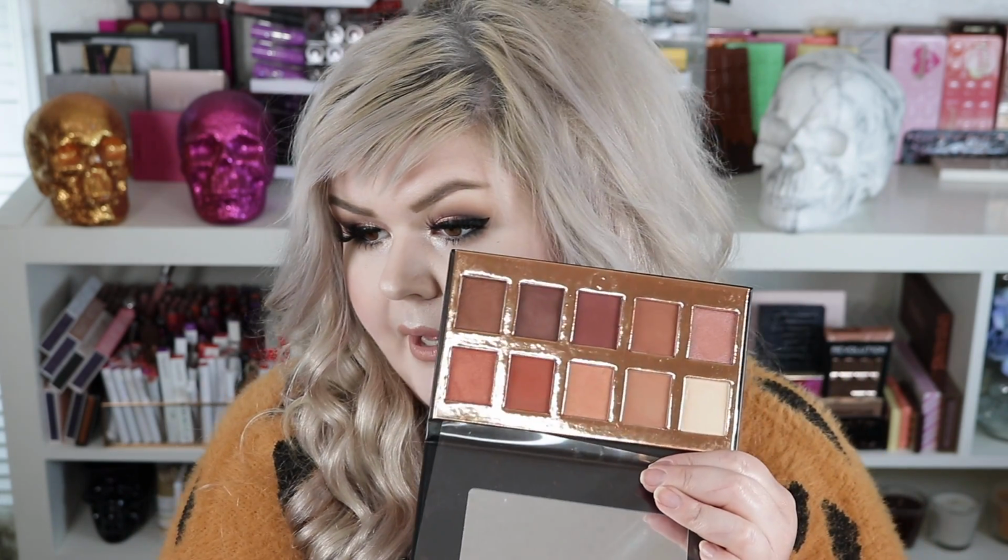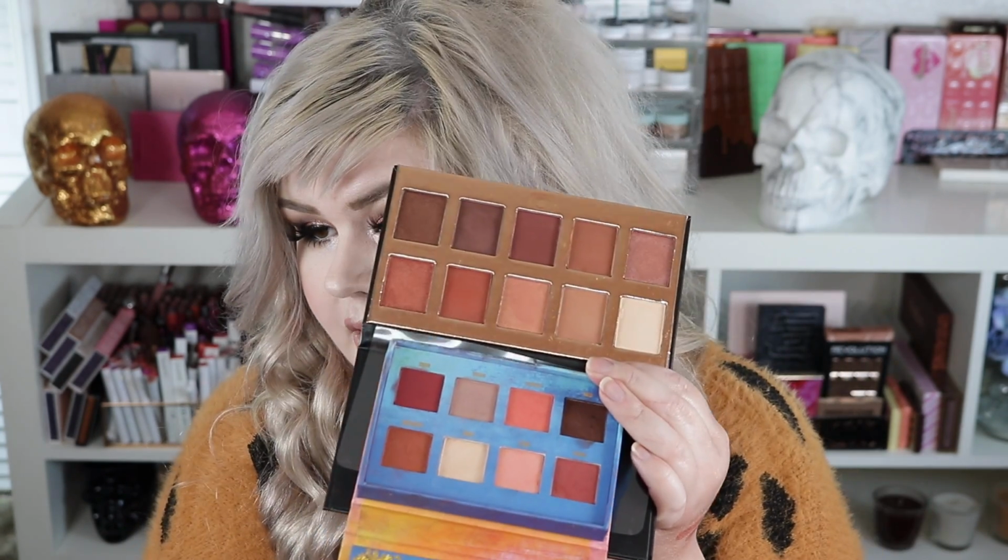All right, we've got these two. We have the OG Venus palette from Lime Crime, an amazing, amazing palette. And then a Crown Pro palette. I think I got this in a BoxyCharm. Oh, she pretty though. They're going to be pretty similar palettes to compare. This looks beautiful.